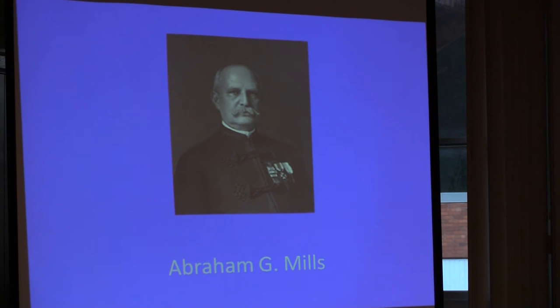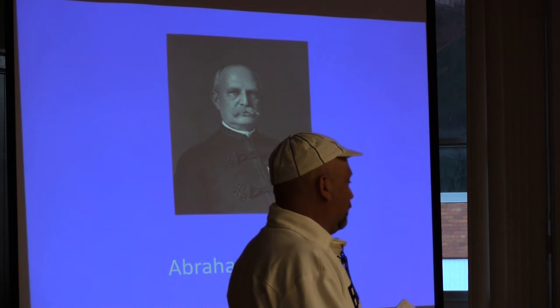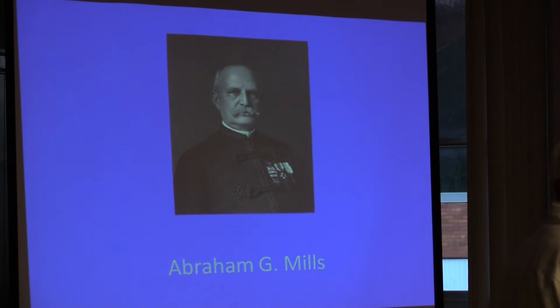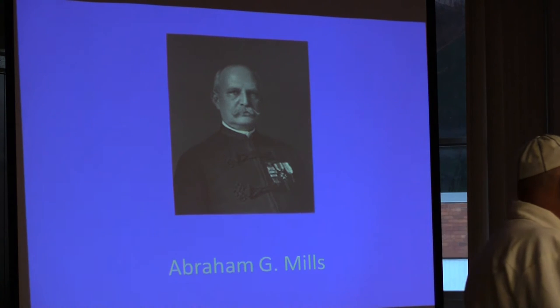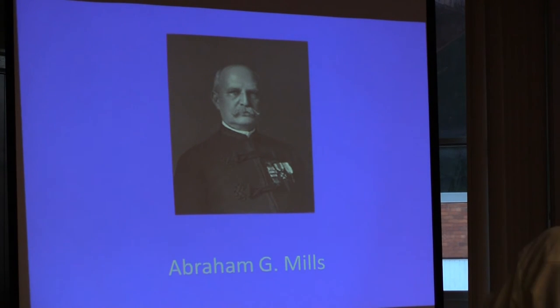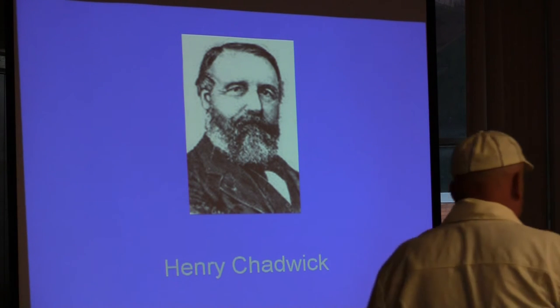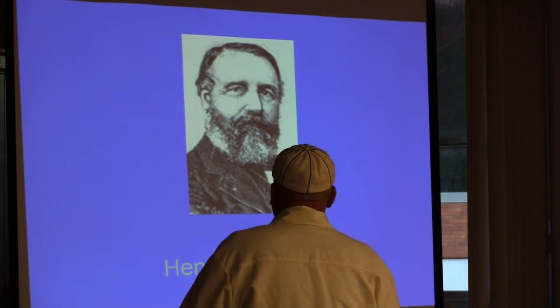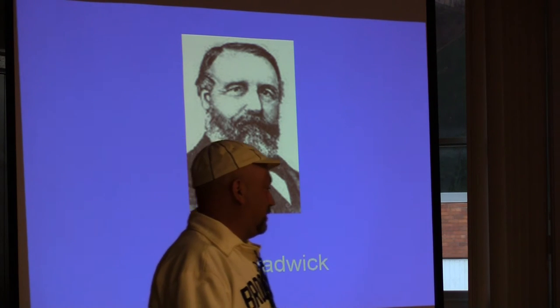Now, the person that was responsible for the Doubleday myth and the Cartwright incorporation was Abraham G. Mills, the Spalding Commission's Mills, to develop the story of baseball's origin and present it to the public, which is why the Doubleday myth has persisted over so many years. But this guy, who was also a member of the Hall of Fame, kind of stood in the way. Henry Chadwick was a proponent of baseball evolving and not being invented.